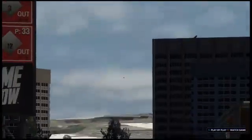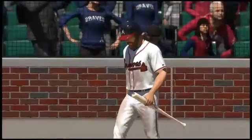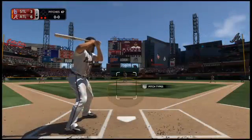Well, if I was the manager, I would tell my pitchers to work around this guy. I mean, he's hit 3 home runs against them. Now back to the top of the lineup.